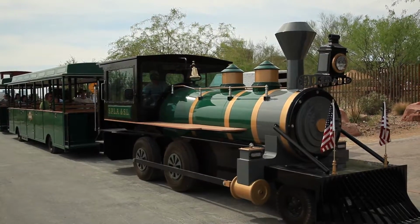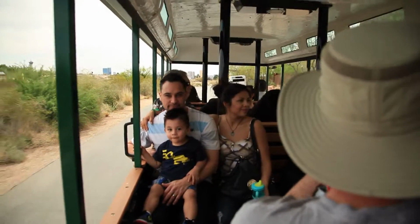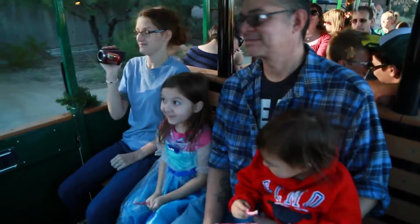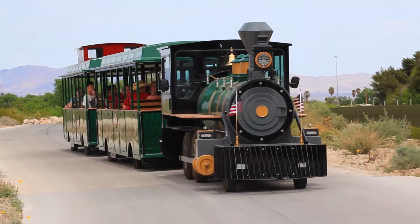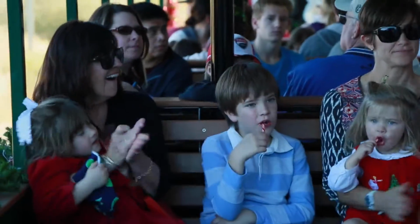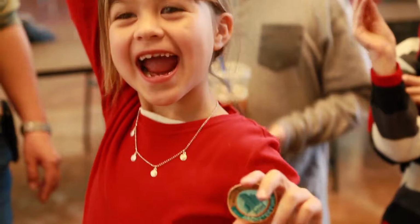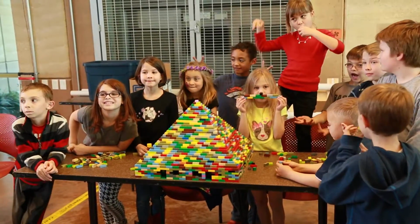Another great experience here at the Springs Preserve is our train rides. The train ride runs every hour, and it's a great thrill for the kids to sit on the train and see the birthplace of Las Vegas. It takes you around the outskirts of our property here, and it lasts about 25 minutes. And it's a great educational component as well. That's memorable as one more trip on a lifelong journey of learning and returning to the preserve.